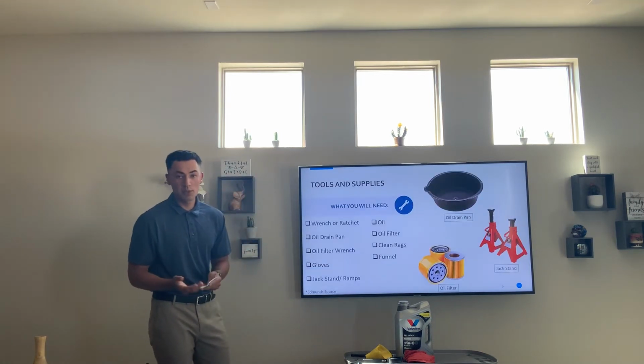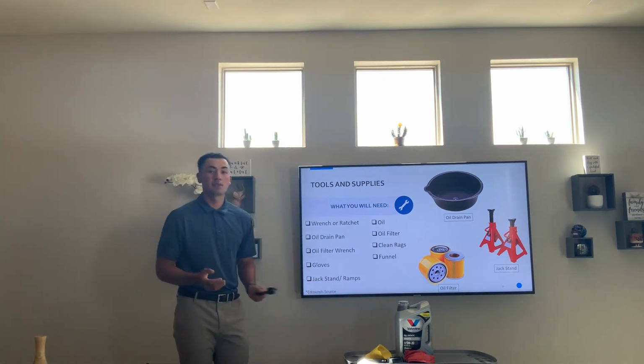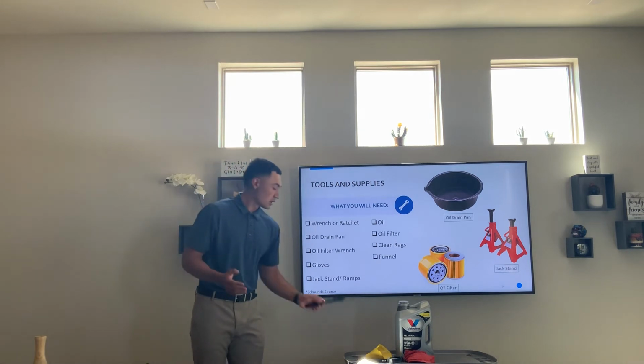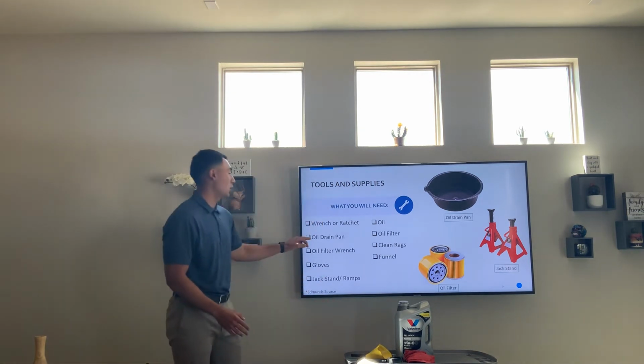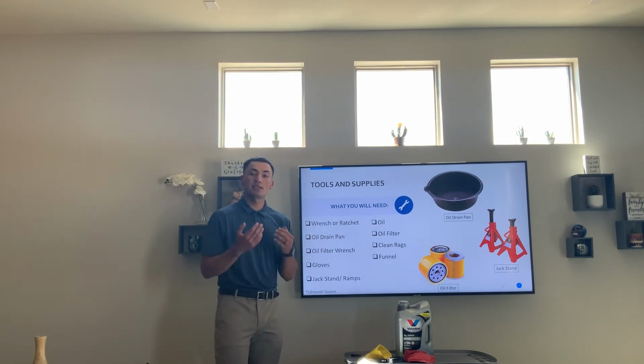Now we'll be going over the tools and supplies. So for one, we have the ratchet and the wrench. Now this is a ratchet. Second, you have the oil drain pan. This is the oil drain pan, and this is meant to catch any old oil that is coming out of your engine.